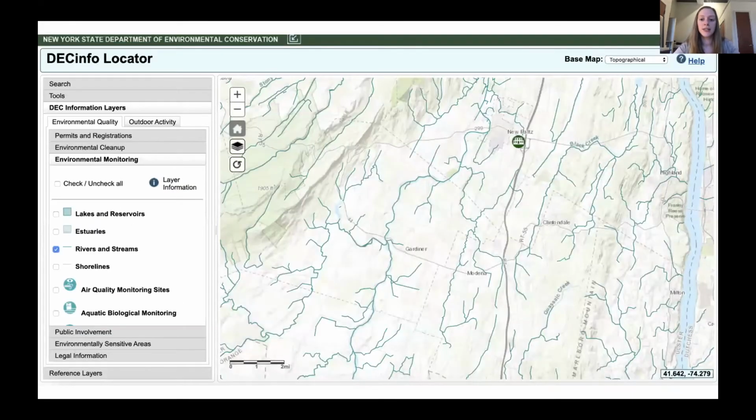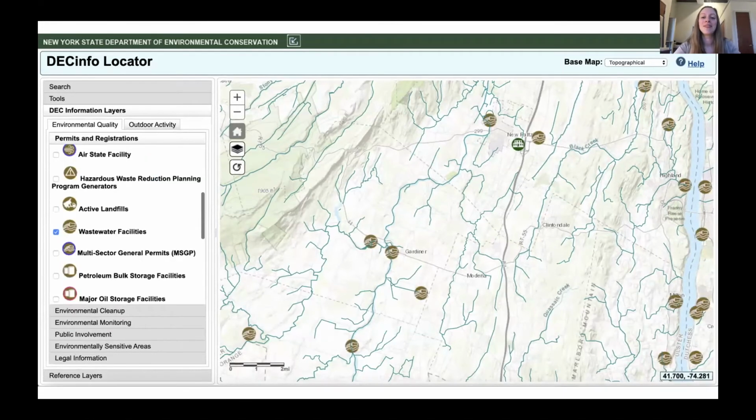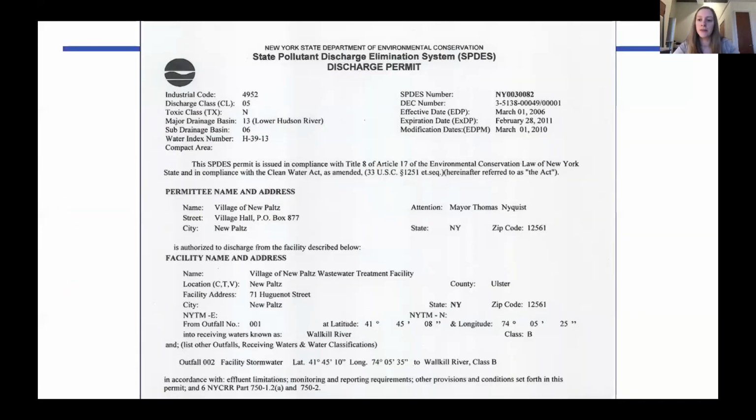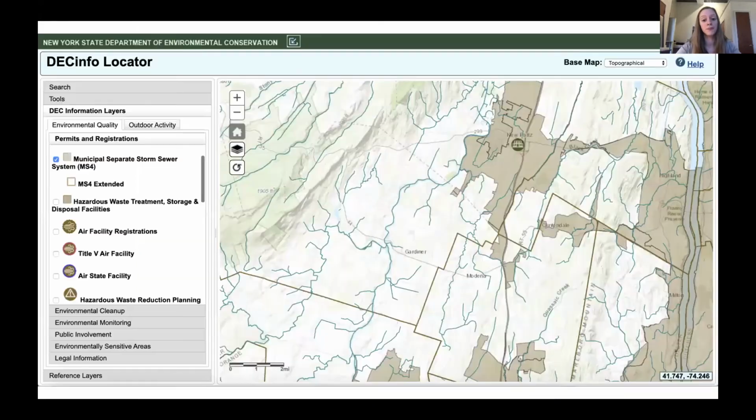So here's the DEC Info Locator. I've turned on the rivers and streams. This is the DEC Regional Office in New Paltz. I don't think you can turn that off, but that's great. Here are the wastewater facilities, and we can click on the Village of New Paltz wastewater treatment facility and go directly to its permit. So this also has really important information about permitted discharges from municipal and other wastewater discharges.